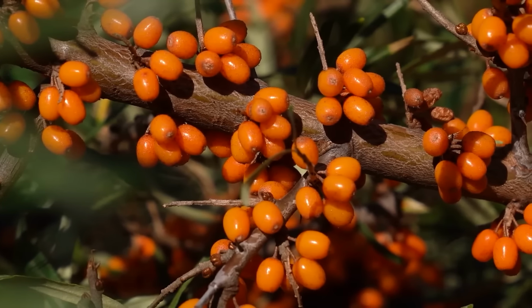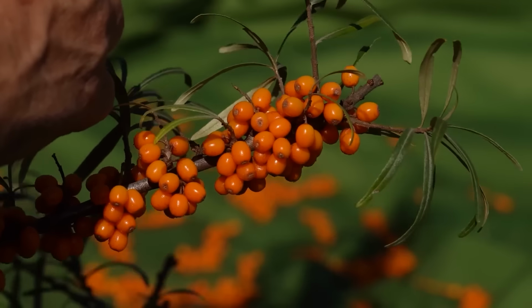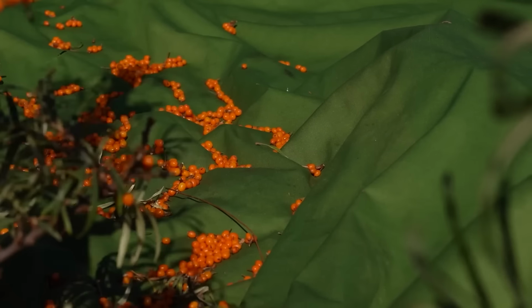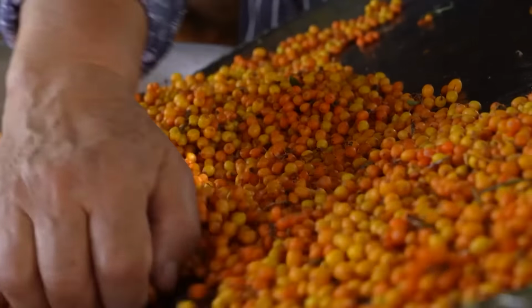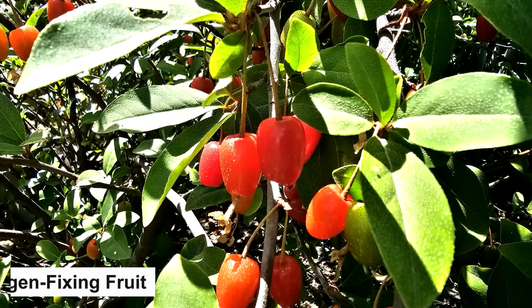Sea buckthorn isn't widely grown in backyard settings, simply because harvest is challenging and the berries are intensely sour. But for serious homesteaders wanting nutrition, nitrogen fixation, and massive yields in poor soil, nothing else compares. It's the shrub that decided if it was going to grow somewhere difficult, it might as well produce more than anything else around it.